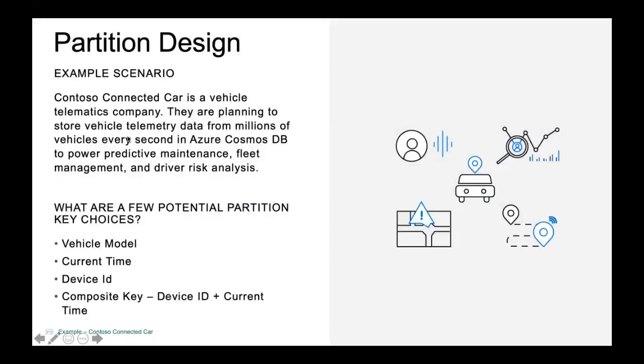They're planning to store vehicle telemetry data from millions of vehicles every second into Cosmos DB. This is a real-time scenario, connected cars, right? So getting the information about the people, the statistics, the driving patterns, their locations, getting all this information into the systems. So what are the potential partitioning key choices we have? They consider that these are the few points which you consider.